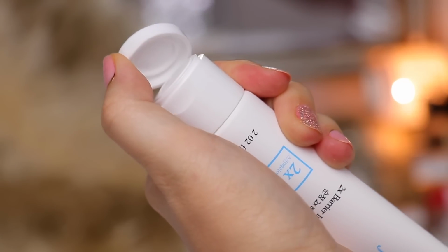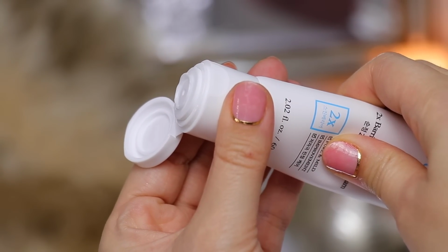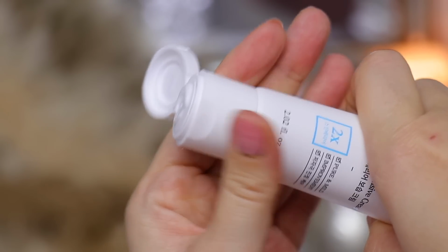But I love just like the twist mechanism on the cap. So that just keeps it airtight shut, and then you twist it and squeeze it to get the product to come out. It's just such a nice everyday moisturizer. This will just be a forever repurchase. I absolutely adore it. And then I have vitamin C serums already, but this had so many great reviews that I needed to add something to my cart.